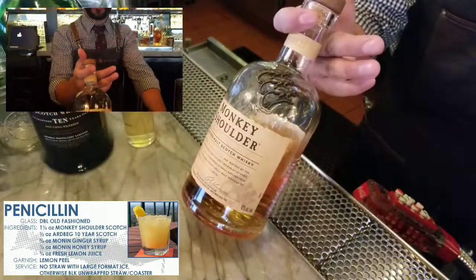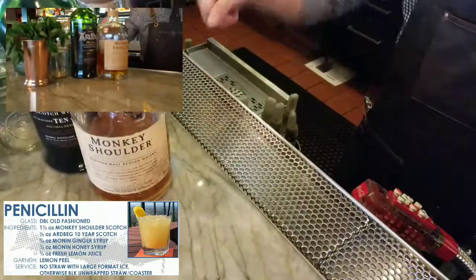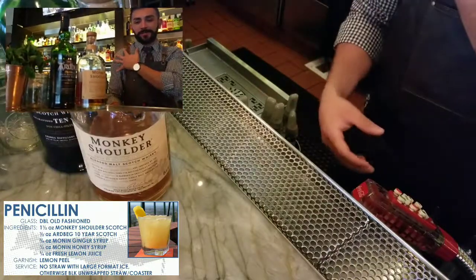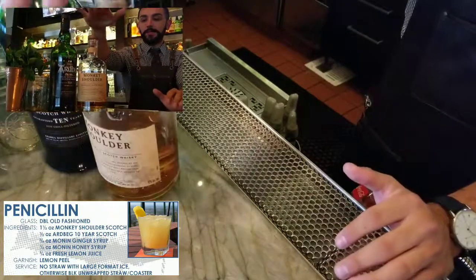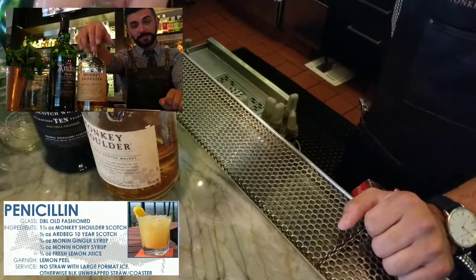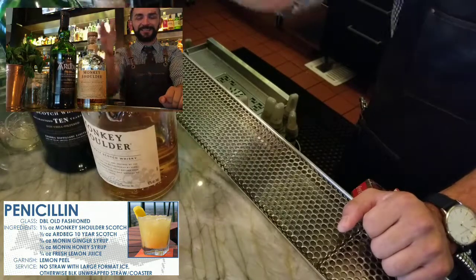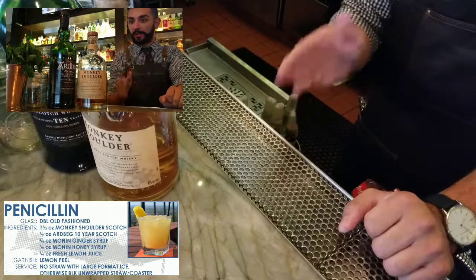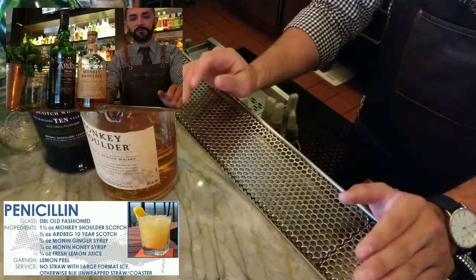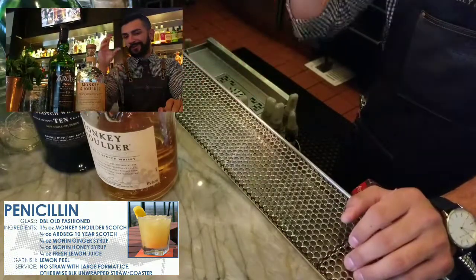So Monkey Shoulder. Monkey shoulder is an old little term for the gentleman that would malt the barley. Get a nice big right shoulder, and then they were kind of marked the monkey shoulders. This is a product by William Grant & Sons. It's Balvenie, Glenfiddich, and Kininvie. So unique for the blended category in that it is a single malt blend. There's only barley in this scotch, in contrast to maybe the Johnnie Walkers and Dewars of the world, where they add wheat, rye, other additives that aren't kind of in line with the true culture of scotch.